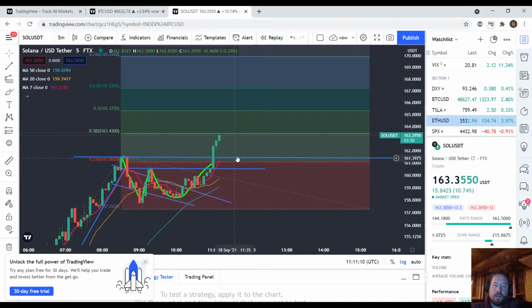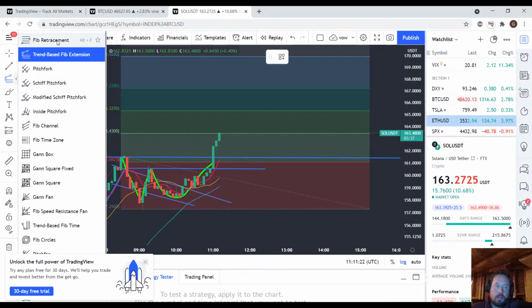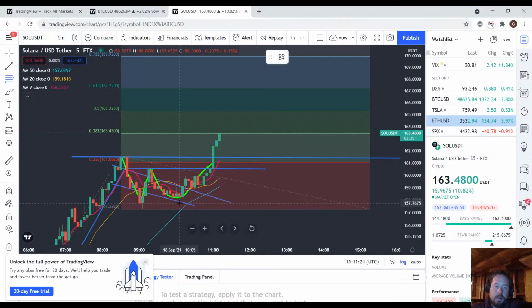But I will enter with more on the trade if we have a retracement back to this line. Let's see what the retracement tool is telling us is a likely retracement level. Yeah, so it's matching up very nicely with my blue line. This point might also be a good place to add some more to the trade.